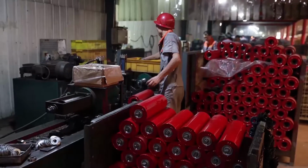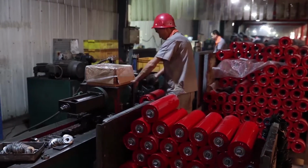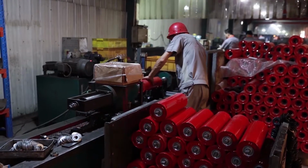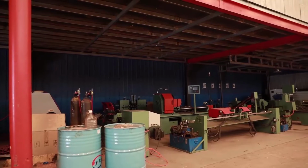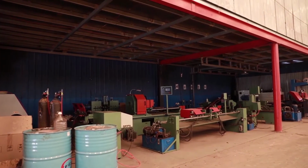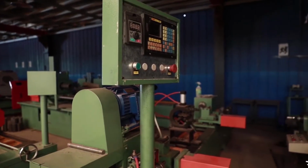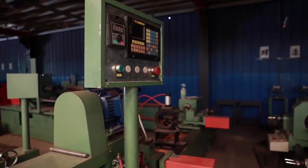This is the double pressing machine. We can press bearing and seal at the same time. This processing can ensure uniform stress. There is no damage to the bearing and seal. After double pressing, we put in the circlip and test the roller running to make sure each roller runs flexibly.